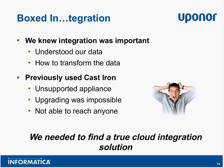We initially used CastIron to integrate our Oracle Customer Rewards Program and forecasting data into Salesforce. In our CastIron implementation, it became clear that while it was an extremely robust application, after the IBM acquisition of CastIron, I don't know how to say this tactfully, but it was the worst customer service experience we've had in a long time.